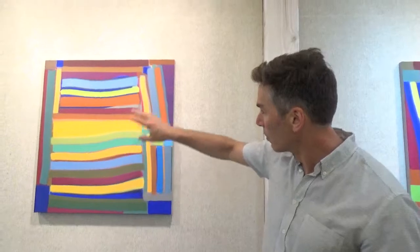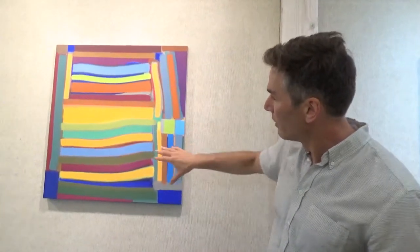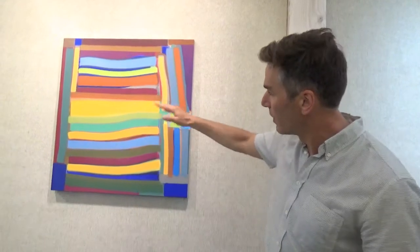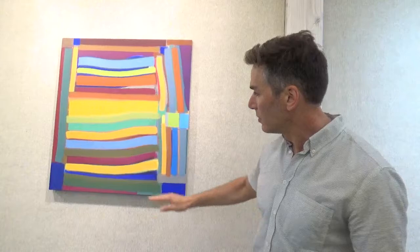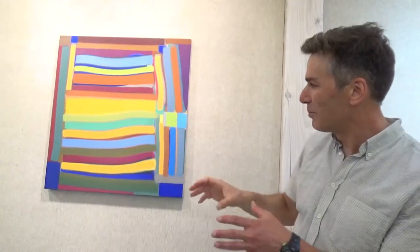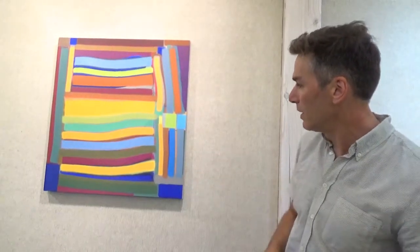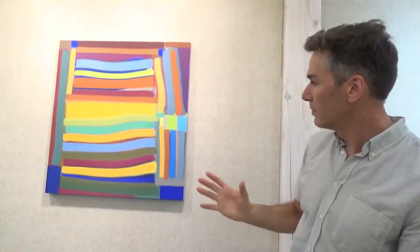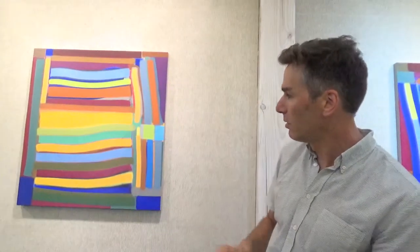I generally work around the perimeter and then develop these stacks, and try to figure out how to keep all these different colors ultimately in a very dynamic balance, where it's lyrical but structured at the same time.